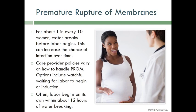Premature rupture of membranes is a little bit of a confusing term. It has nothing to do with how far along you are in your pregnancy. That would be preterm. So premature rupture of membranes purely is in reference to when your water breaks when you're not in labor, which happens about 1 out of 10 women. So then we call that PROM.